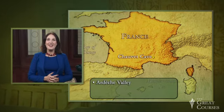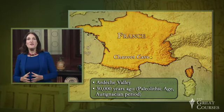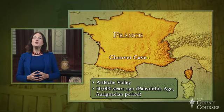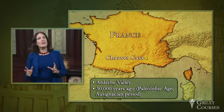Where are we? We are in what today is France, in the picturesque Ardèche Valley. But the cave paintings were made 30 to 35,000 or so years ago, in the Paleolithic age, during the Aurignacian period. This cave, Chauvet, is one of the largest and contains the earliest known art made by humans.